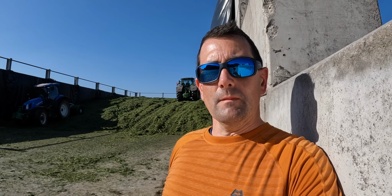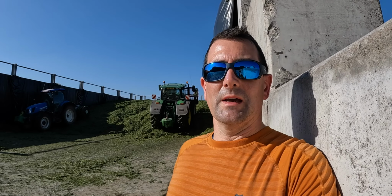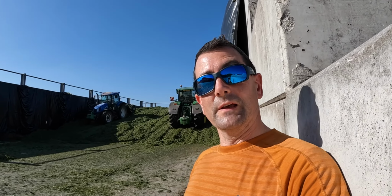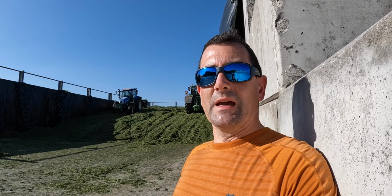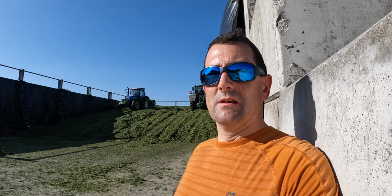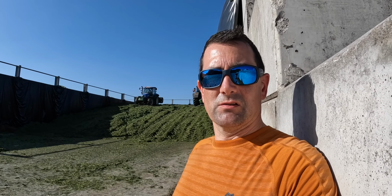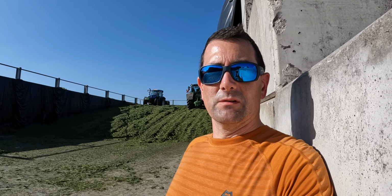So this can't be overstated how important this process is, because this is where the feed is made. It's made in the clamp, it's not made in the field. You can chop it and bring it in as fast as you like, but if it's not put in the clamp properly, then you will end up with a big pile of rotten muck. So getting this right and making sure that it's packed in properly and consolidated and rolled is really important.